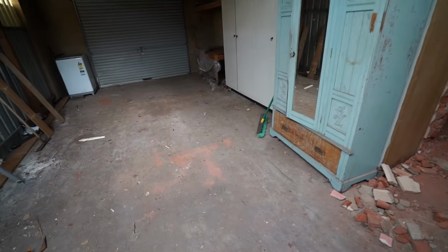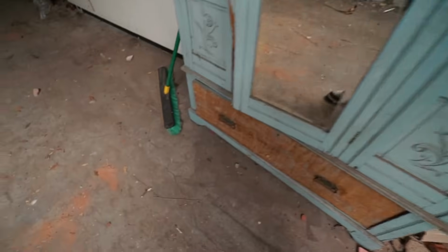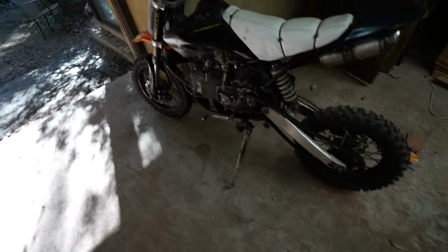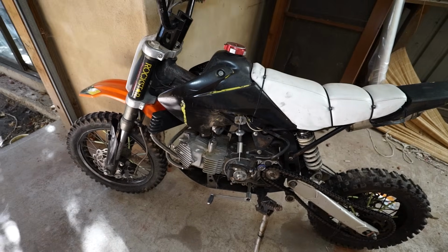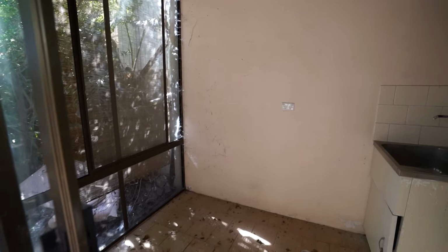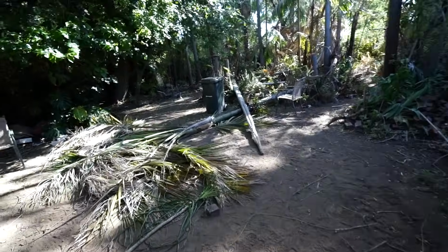This is the garage. There's an old cabinet. Someone's little moped. What's this? Laundry. Oh, we may as well walk straight into the garden from here. Check it out. Look at those palms.